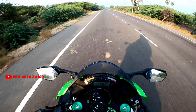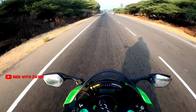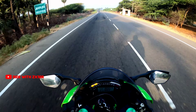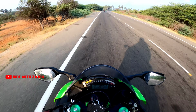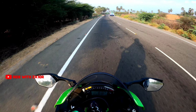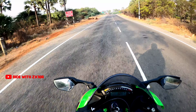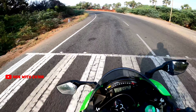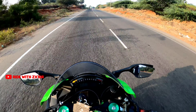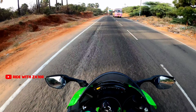Here we are riding into the best stretch of this ECR road, and this stretch extends for quite some distance, and we have a pretty wide road with some beautiful curves. And this is one place where you can get a visual treat of nature, and this place is called Puliyarai, and it is a pretty big slope here. We are climbing up the slope now, and we'll be climbing down up ahead.